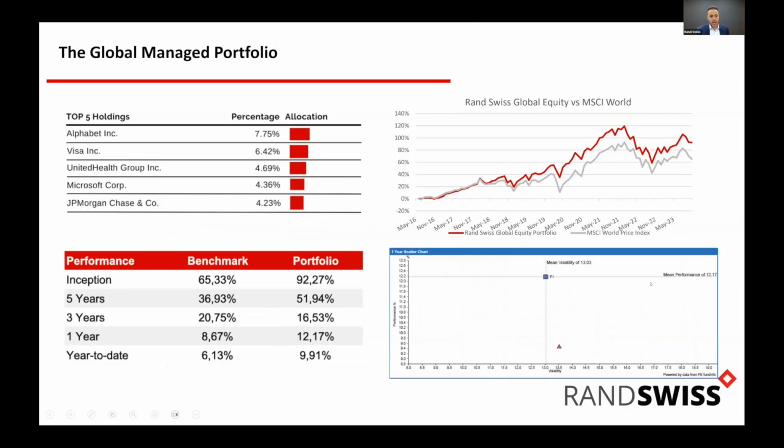Okay, if I just go to the next. So I've just given you the top 5. As I said, JP Morgan is one of our top 5 positions. Microsoft, United Health going absolutely berserk, that's a different story. Alphabet and Visa are big plays at the moment, and we're considering them quite closely. Those are our most concentrated positions.